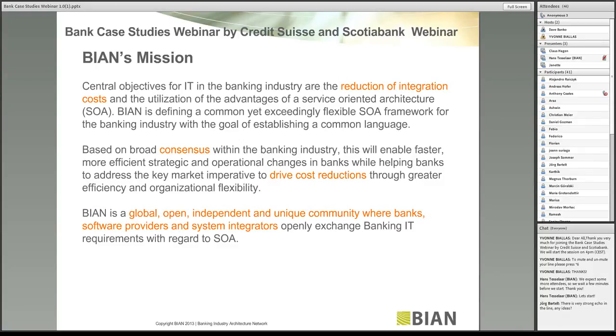We do that on a consensus basis with our members. I will come back to our members later on. And we are global. That means that our members are situated on all continents as of this year. We are open. That means that we allow all institutions that are active in the financial industry in as a member. And open also means that all our material is available on the BIAN.org site. You can download it when it's published, and you can use it as you want.